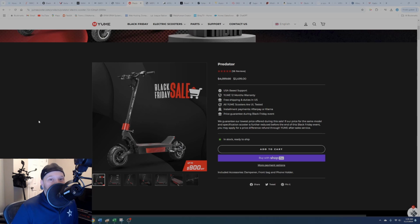I probably would go with the Yume Predator, just because of sine wave controllers. Once again, I'm not a speed demon, and I doubt I would ever go 60 miles an hour plus, so I'm not that concerned about the dual stem. The UL listing is a big deal to me. If they're pretty even, and these are very even, there's no question. I love them. I like them both a lot.